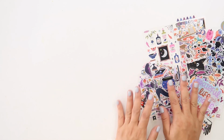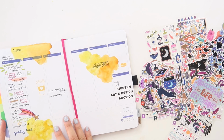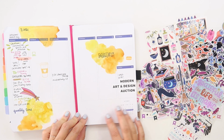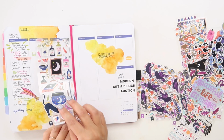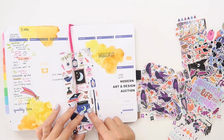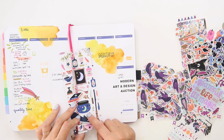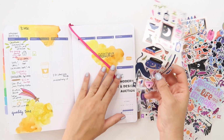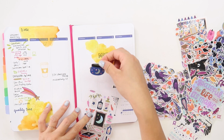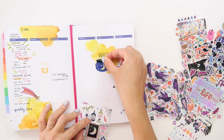Let's put these aside right here and break out the planner. Even though the colors for last week weren't really intended for some of these, I think it'll incorporate nicely, because if you look at the solid bluish purple color, it's almost exactly a match to the color that they have here, which is really neat. So what I might do is just stick this one down to kind of level it off, and then it'll bring in the other elements nicely.